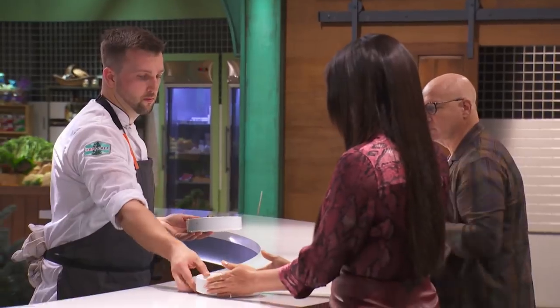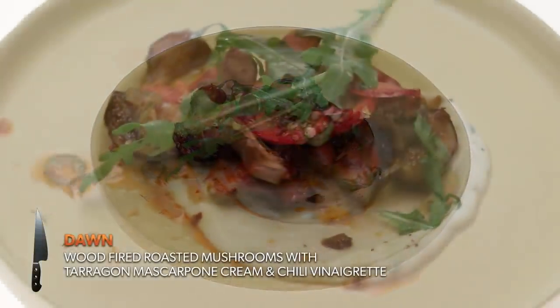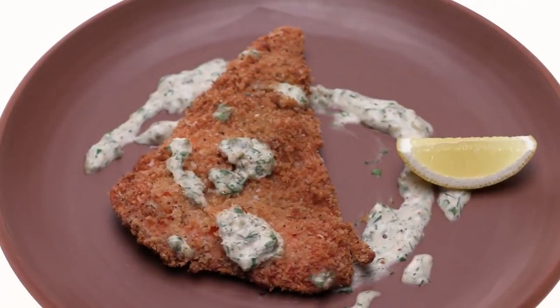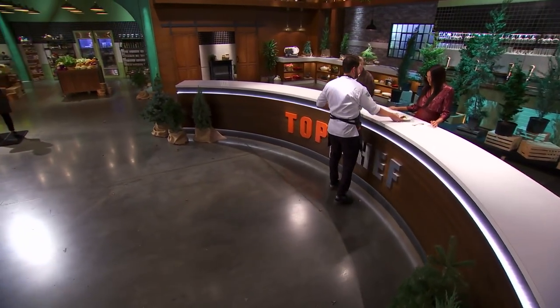Thank you. I made for you today some seared foie with white chanterelles, oyster mushrooms, oven roasted fig, and herbs. The white chanterelles, my dad's favorite. That's why I chose those. I made wood fire roasted mushrooms with chili vinaigrette. What is the white sauce? It is a tarragon mascarpone cream. Thanks. I did a chicken of the woods schnitzel. Nice and crispy. Thank you. Of course. Gabe. Thank you.